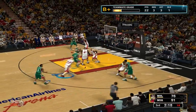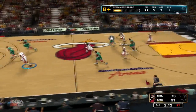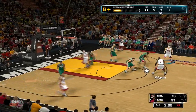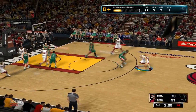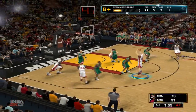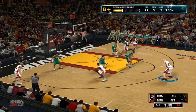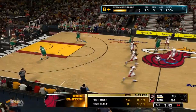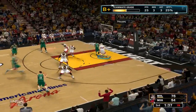Feeds it to Mbah-a-Moute. And Udrih kicks to Gooden. Al Harrington grabs the board. That's what they call the $1 million move with the 10-cent finish. Wade up top. Here's Clutch. Off the drop step. Allen passes to Wade. Heat moving the ball around. Takes a three. That's good. Clutch has got 9 points here in the second half. I'm sure that's a load off his mind after not hitting a single three-pointer in the first half.